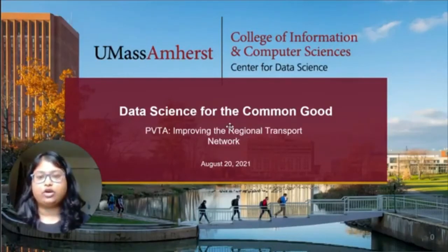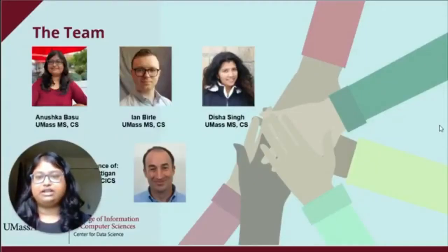Today we are going to talk about our collaboration with PVTA to implement data science techniques for improving their regional transport network. Team consists of Ian, Disha and I, Anushka. We are all CS graduate students at UMass. We worked under the guidance of Dr. Matthew Rattigan, who is a faculty member in our department.